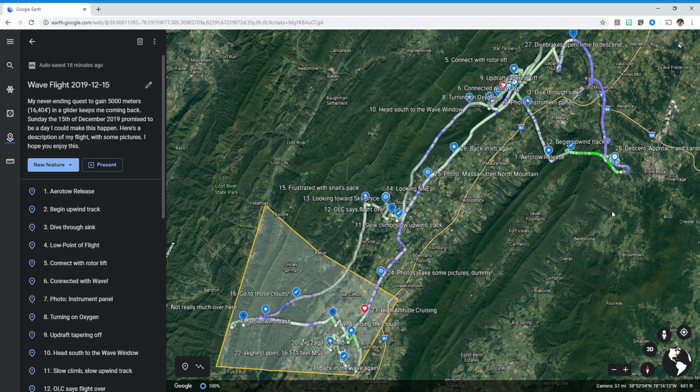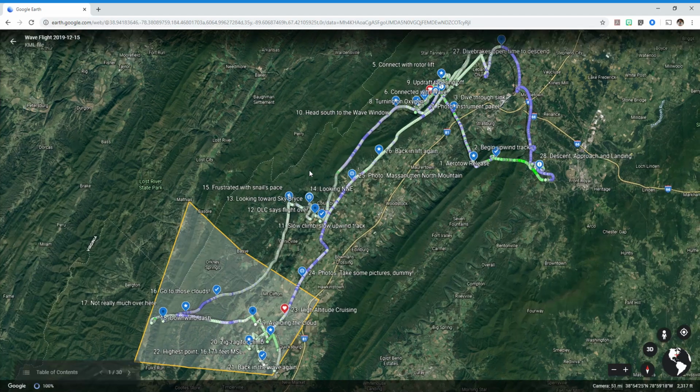People have asked me to write up a detail about the flight that I had on the 15th of December for my wave flight. So I took the flight track and I imported it into Google Earth, and I'm going to show you a cool presentation. So here we go.